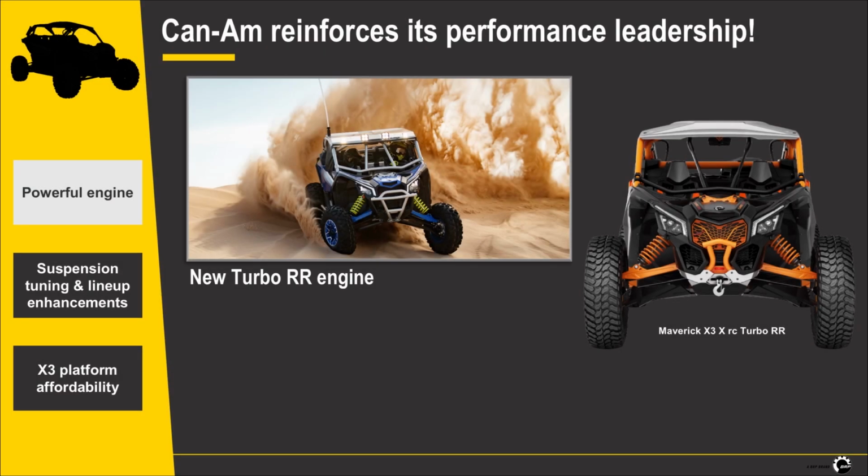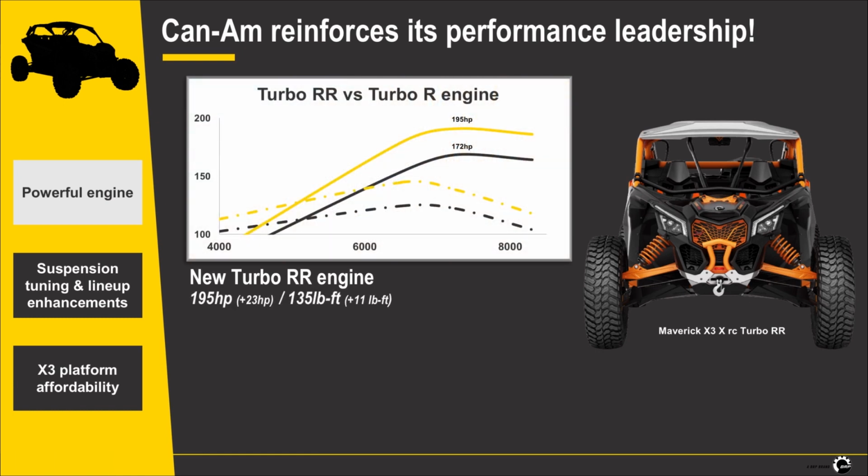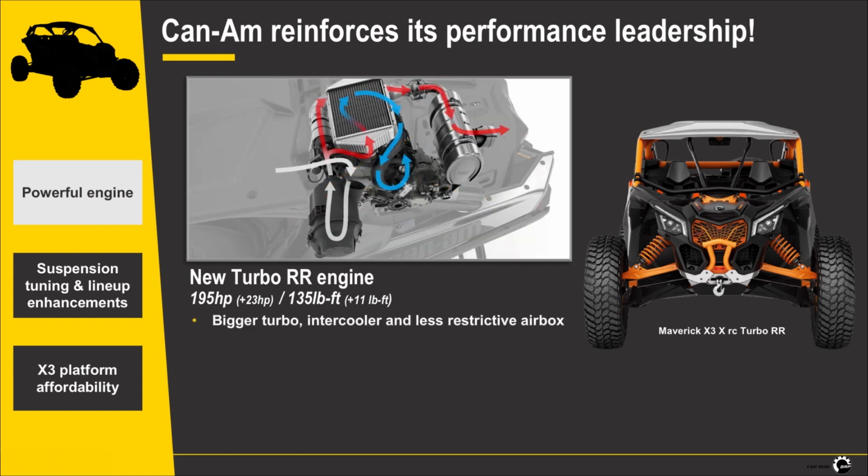One of the most exciting news items is the introduction of the Turbo RR engine that delivers an incredible 195 HP with 135 pounds-per-feet of torque. How did Can-Am engineers manage to generate an extra 23 HP and 11 pounds-per-feet of torque? For starters, they put in a bigger turbo, a new intercooler, and a less restrictive airbox. This new combination helps increase airflow for added performance, while gaining cooling capacity for increased reliability.